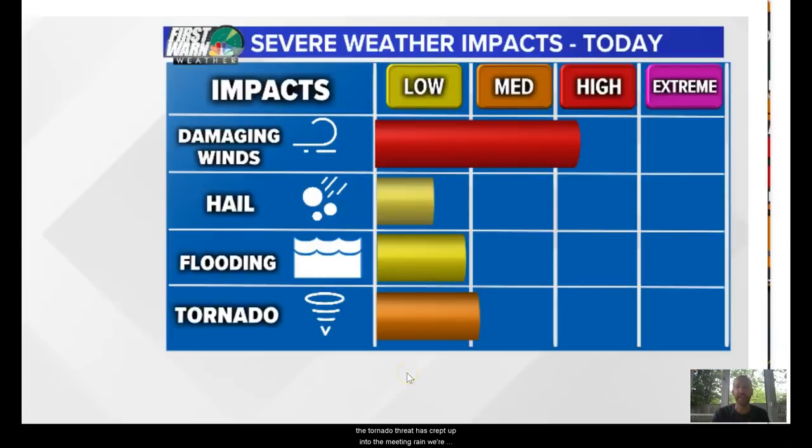Our biggest issue today is still going to be damaging straight line winds, but notice the tornado threat has crept up into the medium range. We're not going to have isolated tornadoes in little cells. These are going to be embedded, and they're going to be fast moving. They're going to be hard to warn for, but really the wind should be your number one priority today.